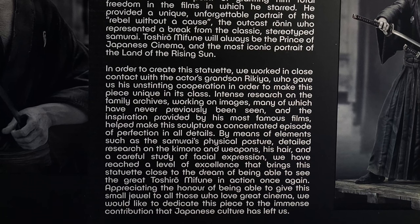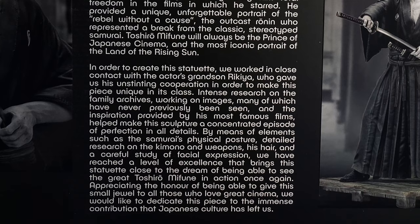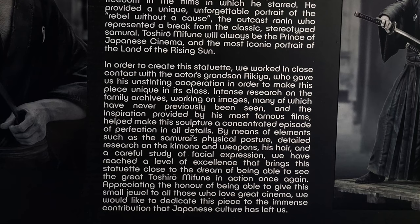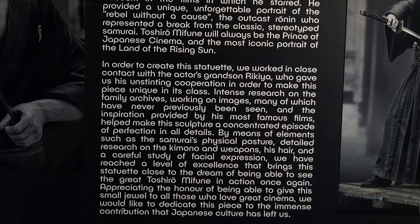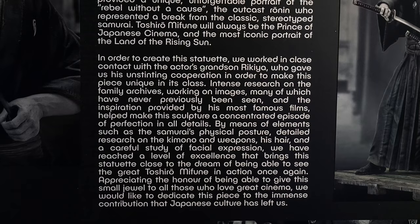In order to create this statuette, we worked in close contact with the actor's grandson, Rikia, I hope I said that correctly, who gave us his unstinting cooperation in order to make this piece unique in its class. Intense research on the family archives, working on images, many of which have never previously been seen, and the inspiration provided by his most famous films helped us make this sculpture a concentrated episode of perfection in all details. By means of elements such as the samurai's physical posture, detailed research on the kimono and weapons, his hair, and a careful study of facial expressions, we have researched a level of excellence that brings this statue close to the dream of being able to see the great Toshiro Mifune in action once again.